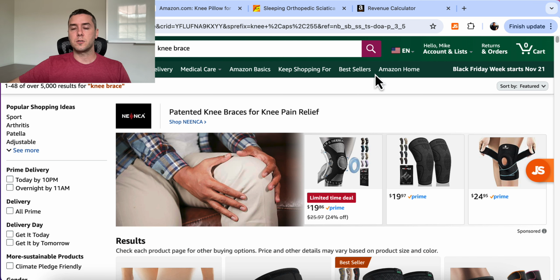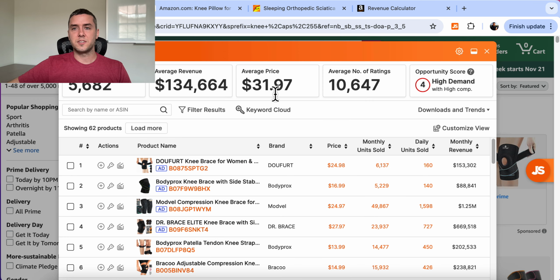So I'll open Jungle Scout and we'll see if there's any demand for it. So right away, high demand, high competition. We want to stay away from any products with high demand and high competition. It's just not worth it. It's too competitive. So let's put this on the back burner and focus on the knee pillow.